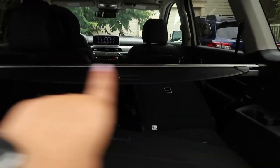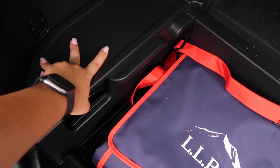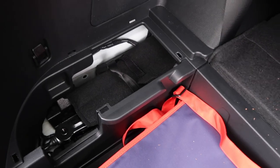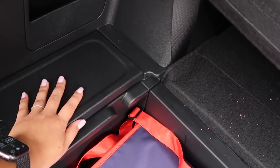There's also a way to store this cargo cover in this area. If you pull this up, you put it right in here and in that side, and you know, on your way you go, you can store your cargo cover, and that's obviously your jack for emergencies.